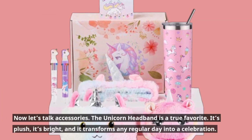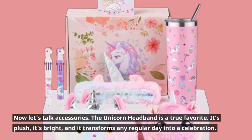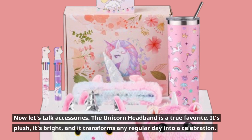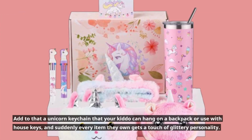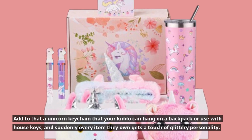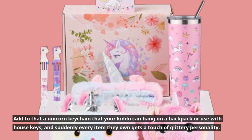Now let's talk accessories. The unicorn headband is a true favorite. It's plush, it's bright, and it transforms any regular day into a celebration. Add to that a unicorn keychain that your kiddo can hang on a backpack or use with house keys, and suddenly every item they own gets a touch of glittery personality.